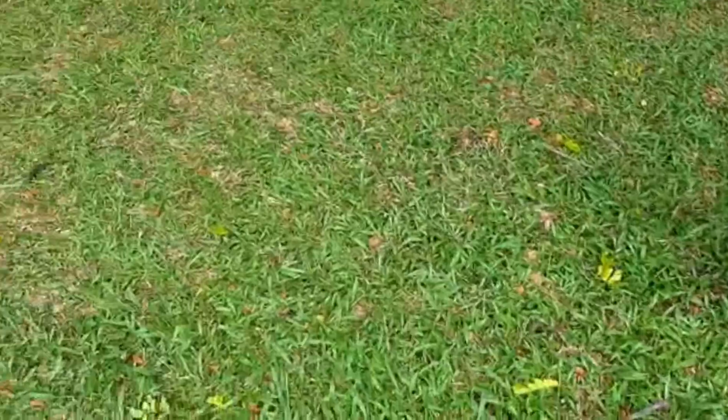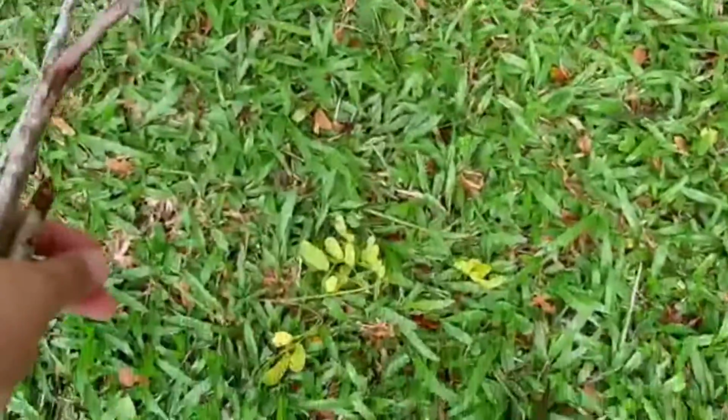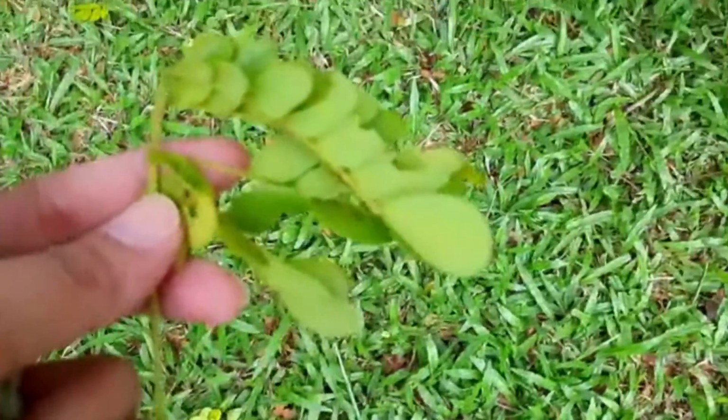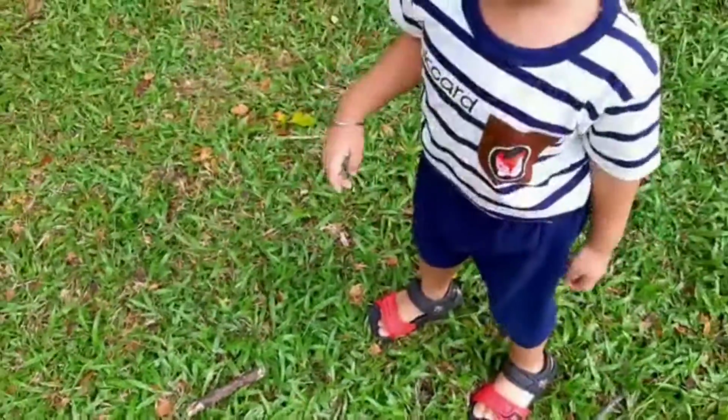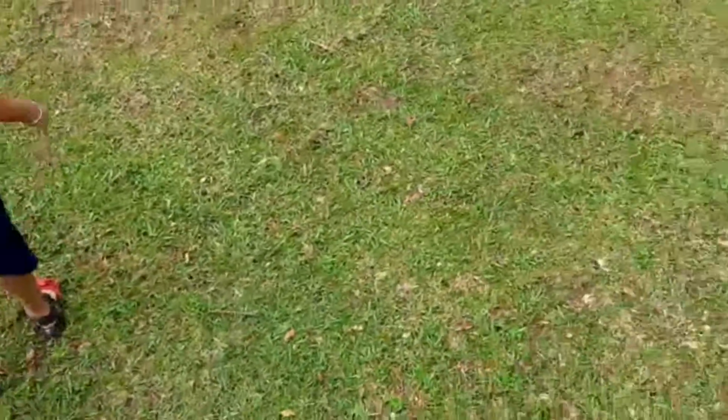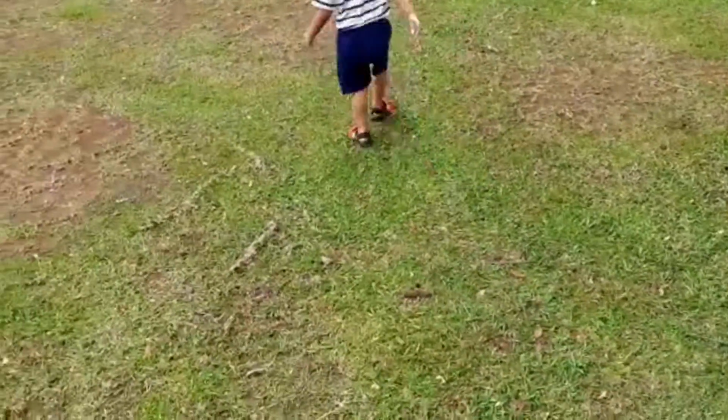What about the leaves? We also need some leaves for the bird nest. Look, I think this is perfect. No, that's too big. What about some leaves like this, Erwin? Okay, now let's look for some leaves as well. Some dried leaves.